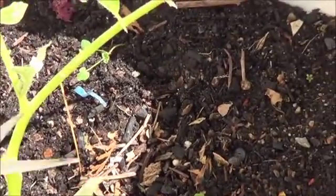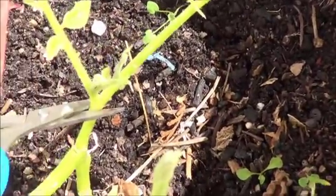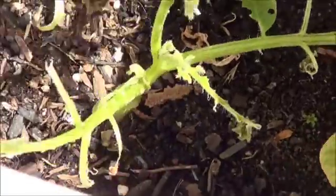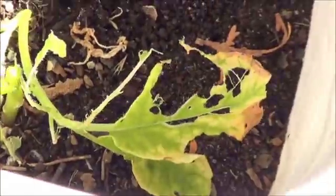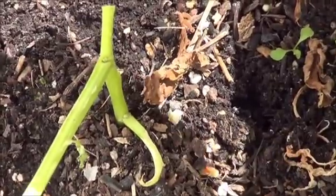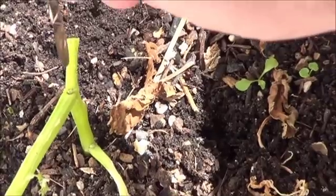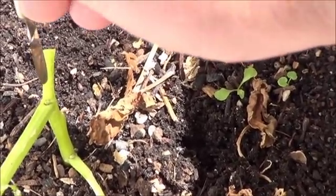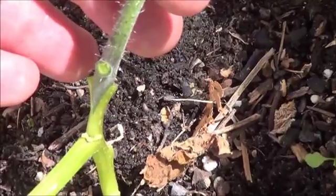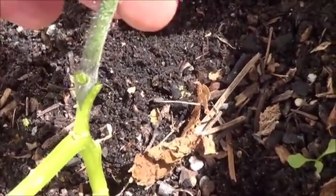So I want to make sure I cut the right part of this. I want the growing tip, I think. So I'm going to cut that right there. And I'm going to cut this one right there, where I'm sure it's the growing tip. I'm not sure how well I'm going to be able to do this next bit single-handedly, but the point here is to cut straight down into the stem so we can wedge that tomato cutting right into it. Then once we've got that cut, we're just going to join the wedges and find some way to make it stay together.